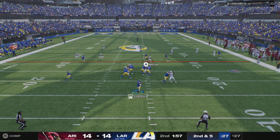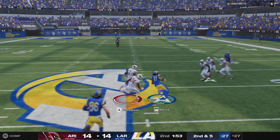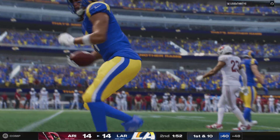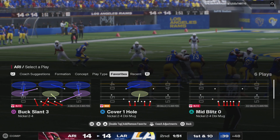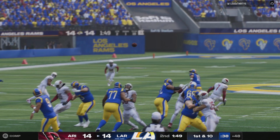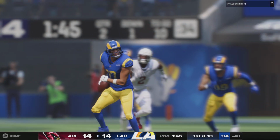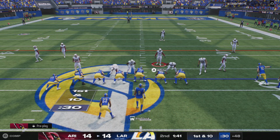From the 27. That's on target, Puka Nacua. And they finally bring him down, but that is a big gain and a new set of downs. That's going to pick up the first down after a gain of 26. From a great throw to a nice route and catch to moving the chains, there wasn't a whole lot not to like about that amazing play.